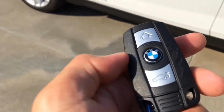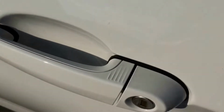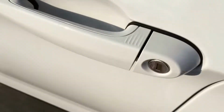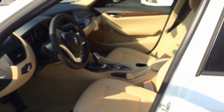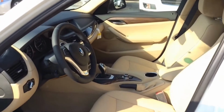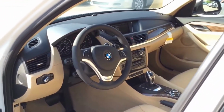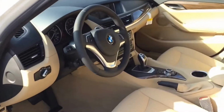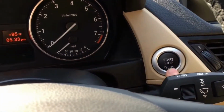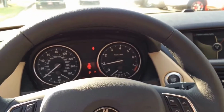Okay, on the remote I have the lock, unlock, as well as the trunk release buttons. The car does come equipped with the smart access key system. With the key in your pocket, press the button on the door handle once to lock. After a few seconds, put your hand behind the door handle to unlock. The exterior color is known as Alpine White, featuring sand beige leather seats, beige on the door panel with black sections on top, black on the dash, as well as light fine line wood trims and aluminum trims throughout the car. To start up the vehicle, just put your foot on the brake and push the start button.